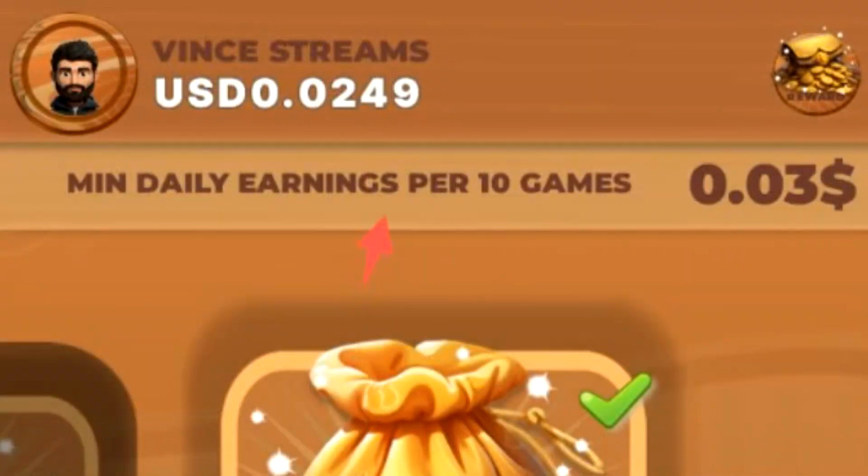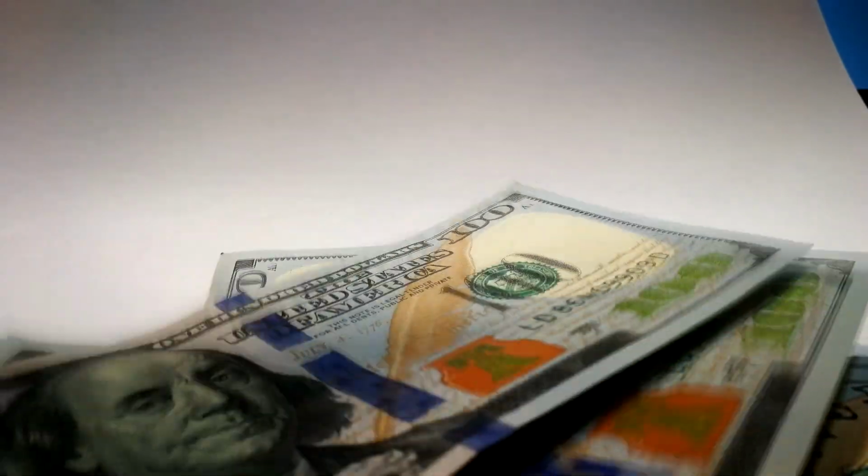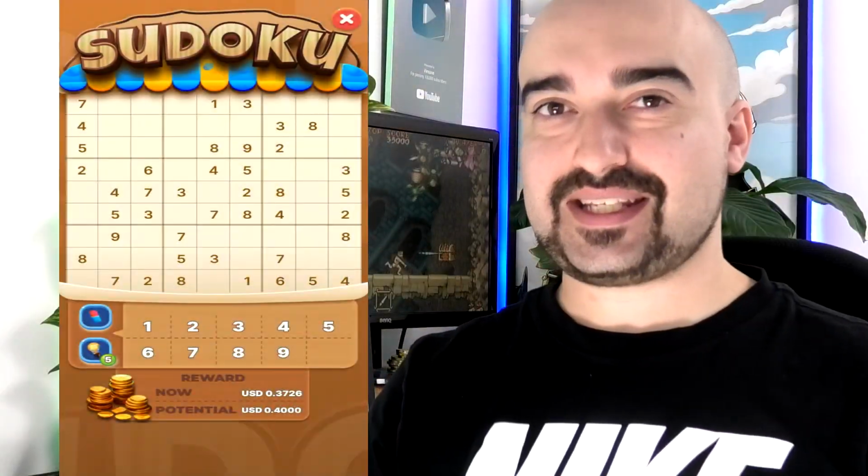It does claim though that the minimum amount you can earn is a guaranteed 3 cents per 10 games. A cool thing is though, even if you don't know Sudoku, essentially it will still allow you to generate rewards based on the amount of advertisements the app plays in the background.